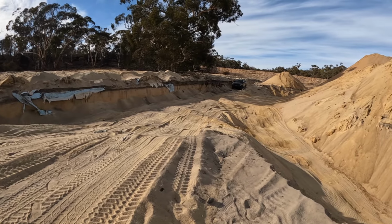Andrew's just got the drone up in the air at the moment, getting some aerial shots because some of these obstacles actually have names. And Gary's aired his tires down. He's frothing. He cannot wait to get stuck into it. And look at him, he's already on his way. So Gary's already trying it out.